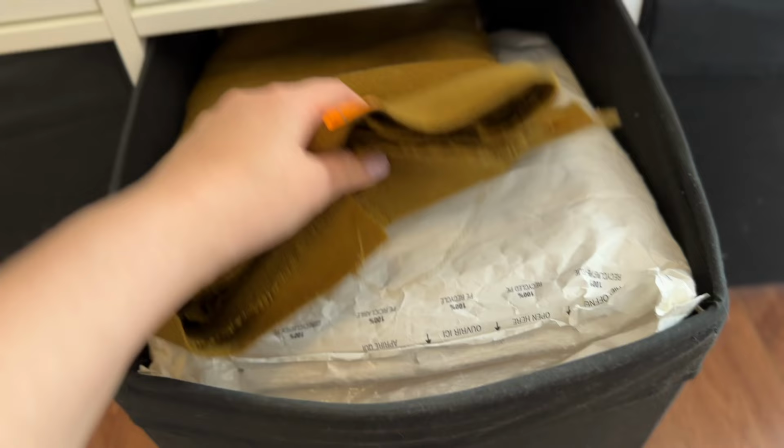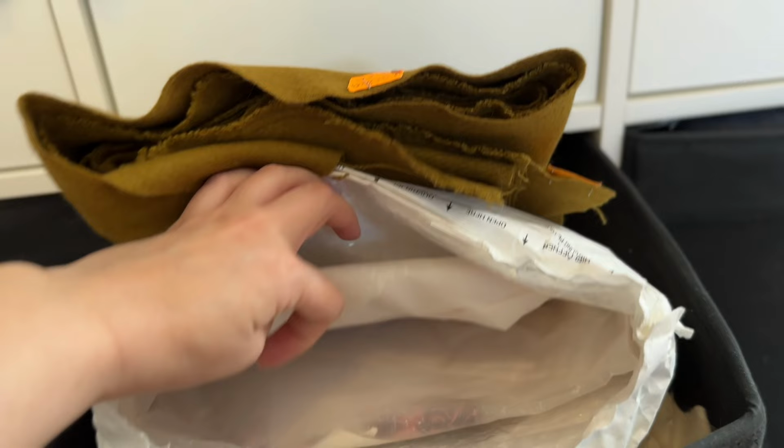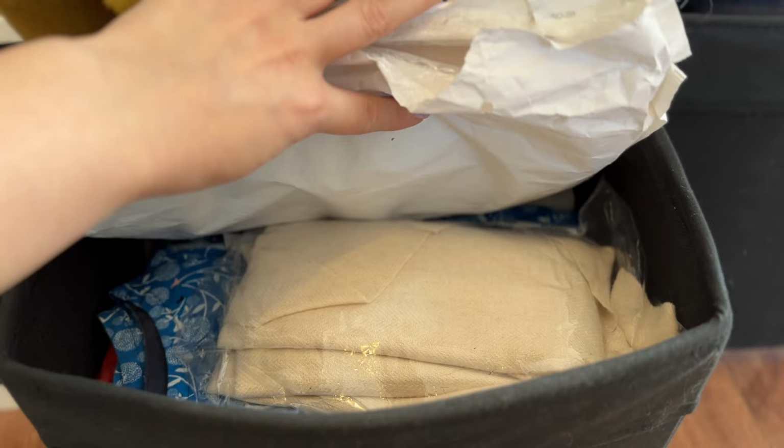Here I have all fabrics and already made dresses for my middle girl. It was very beautiful work. Maybe I can show you someday. I tucked it in tissue paper. I'm keeping it here, and many other projects which I want to remake, and some fabric scraps.